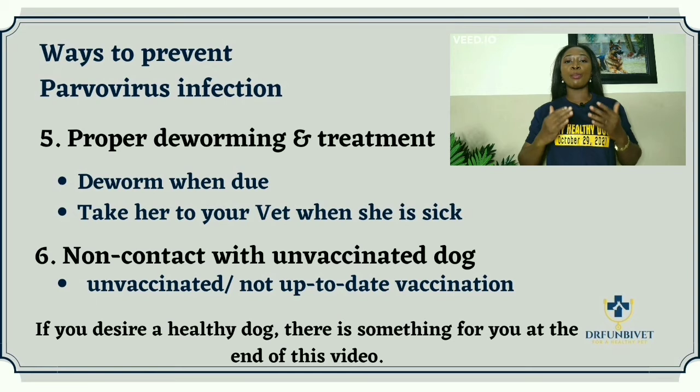Number 5 is proper deworming and treatment. Ensure that your dog is dewormed regularly, and whenever your dog is not feeling well, take her to your vet for proper treatment. When this is done and she is healthy, your dog will be in a better position to fight off parvovirus infection by herself.